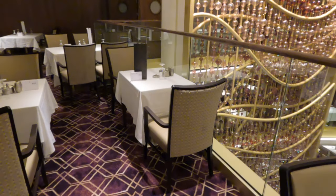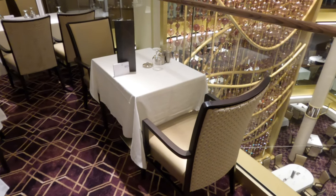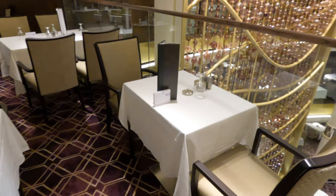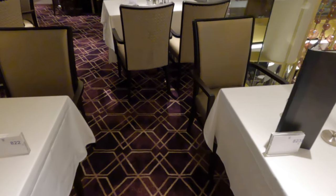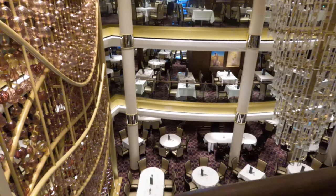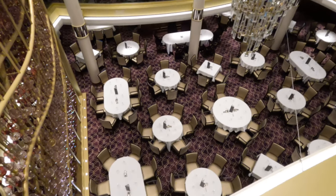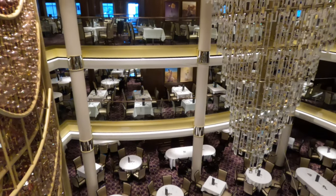So, hallelujah. I finally got my table right. I am happy with this. This is perfectly fine. I know it's not a window, but it's a table for two. And there is someone here, but it's not that close. And then this is the way the rest of the room looks. I know actually it's three levels. So it looks like larger parties there, here, and there.